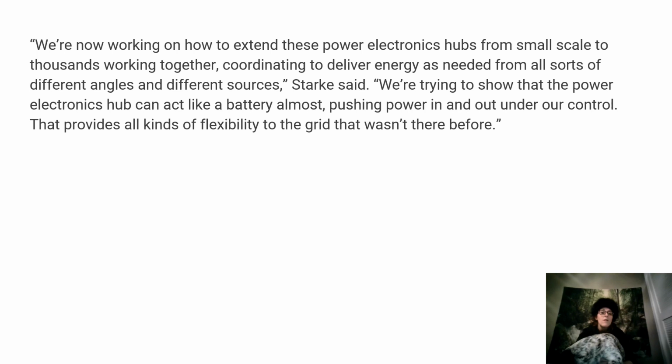"We are now working on how to extend these power electronics hubs from small scale to thousands working together, coordinating to deliver energy as needed from all sorts of different angles and different sources," Starke said. "We're trying to show that the Power Electronics Hub can act like a battery almost, pushing power in and out under our control. That provides all kinds of flexibility to the grid that wasn't there before."